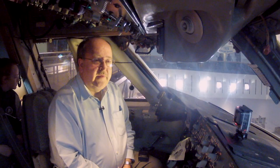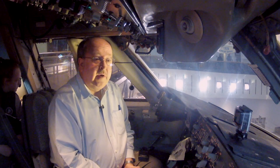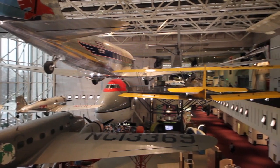And why do we have a Boeing 747 in our collection? Well, we have a 747 here, so our visitors can get some idea of the scale and scope of what a modern airliner looks like. And now we only have the nose cone, is that correct? That's correct. Why just the nose cone? Well, primarily because the rest of the airplane would not fit in this building.